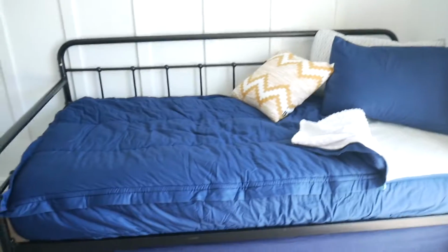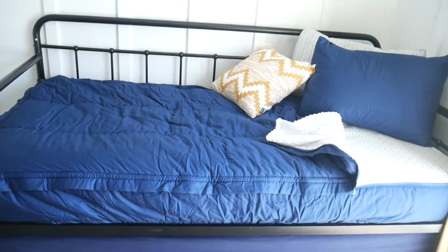And then when you want to make the bed in the morning, seriously, this is all you do. Now that I've messed it up. I am obsessed. 100% worth it. Get it for your kids.